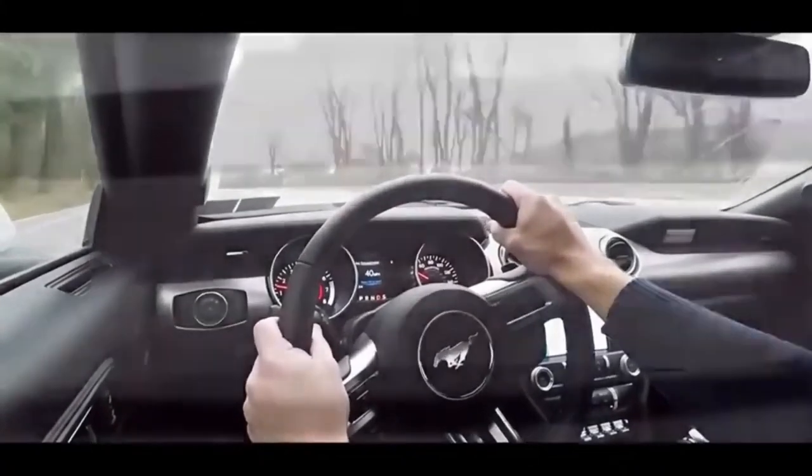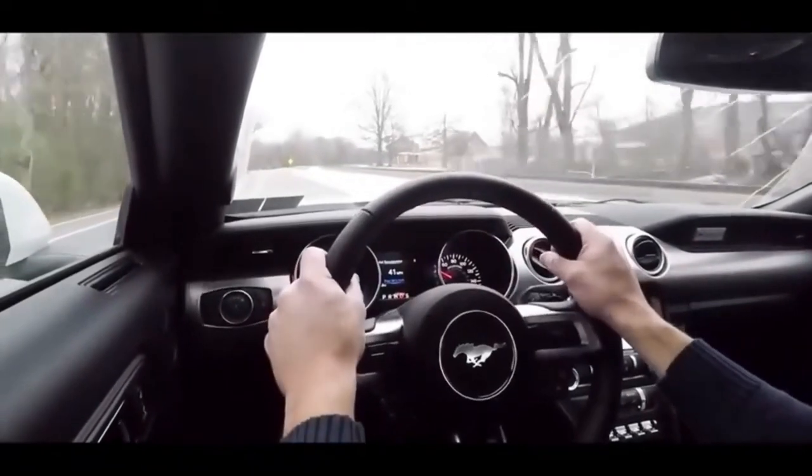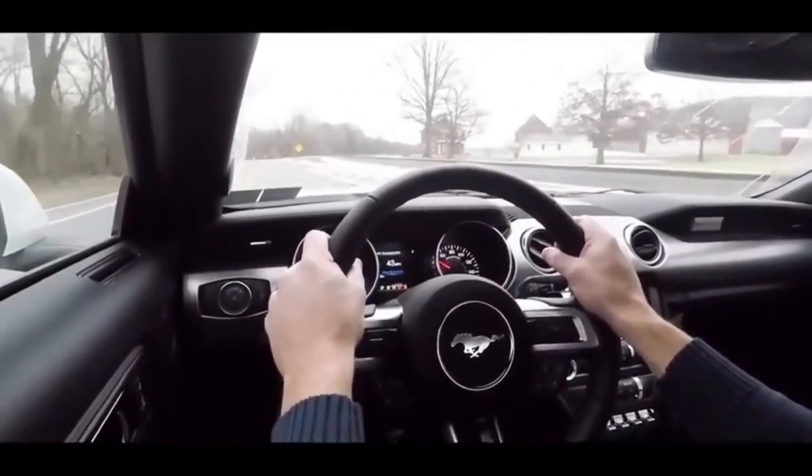And then when it comes to visibility, I can see perfectly fine out the back. I've never had any issues with Mustang visibility, so you are good to go there. But enough with the driving dynamics, you guys. Let's check out the exterior of the new 2019 Ford Mustang EcoBoost.